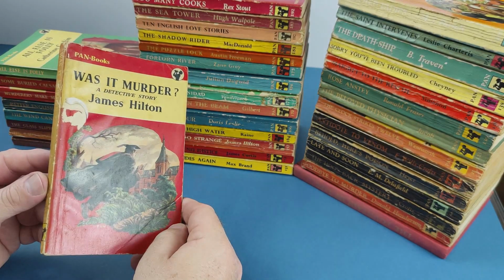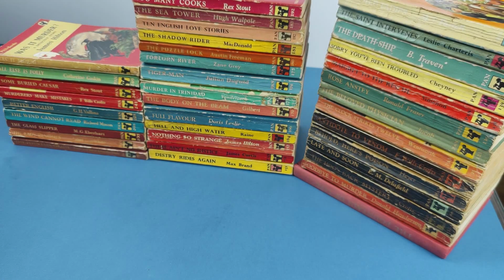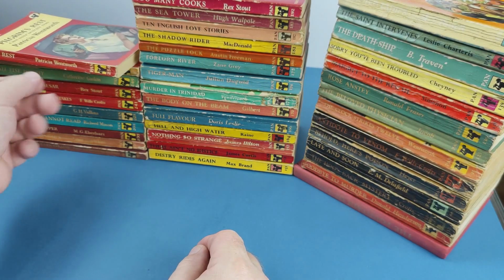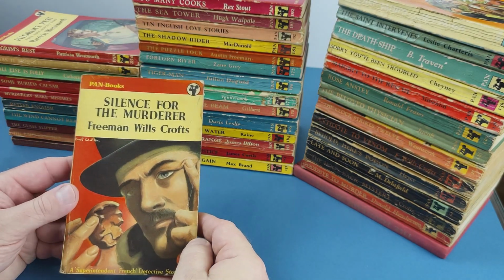Probably not that many, I wouldn't have thought. But there must be some other people like me and Tim who want to get every single numbered issue that exists. Pilgrim's Rest. Thankfully, it's nowhere near as difficult a task as trying to get every Penguin. But I would say sometimes the Penguins might be easier.